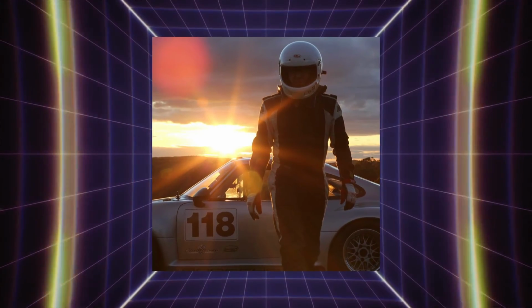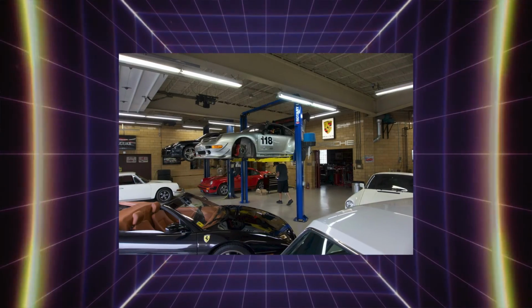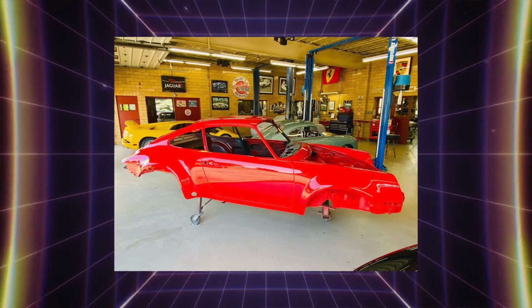Damn. Not only that, but it was even inspected by Dave Treichel of 0 to 60 Garage, which is one of the most badass Porsche restoration shops around.